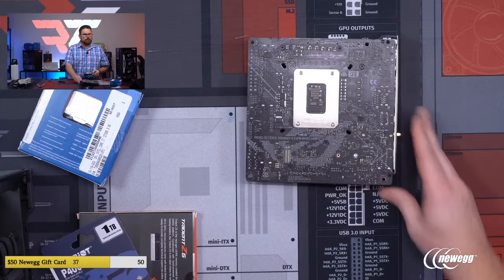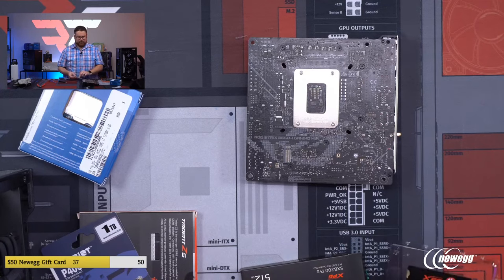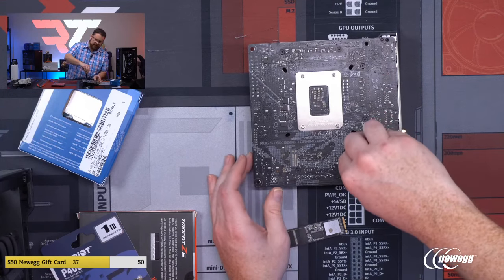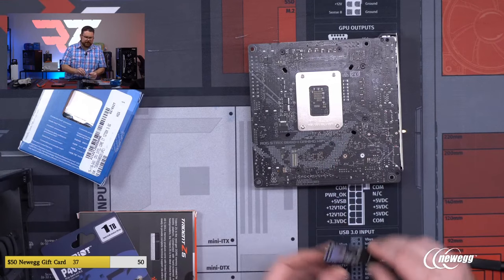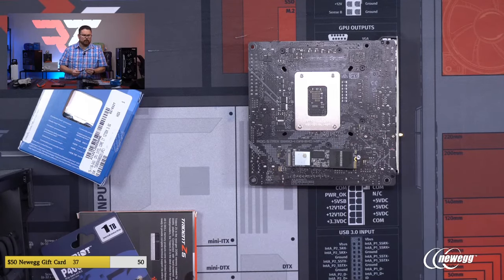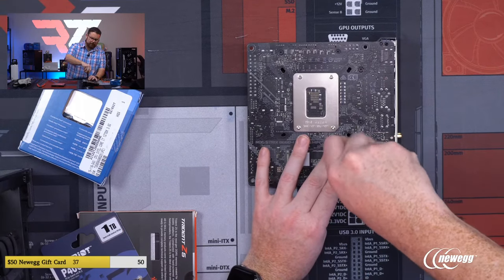Tech can totally be cute. This board is the ROG Strix B660-I Gaming WiFi. Yeah, the case is expensive because of what it comes with. It doesn't come with just the case. It comes with all of the other components as well. There we go.